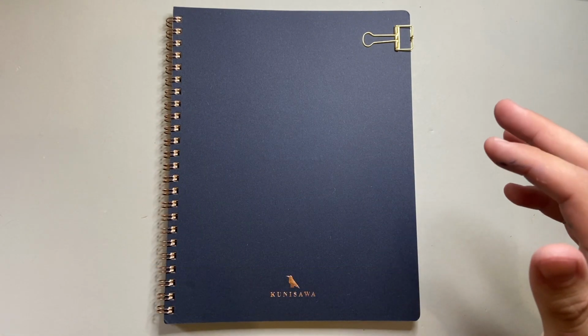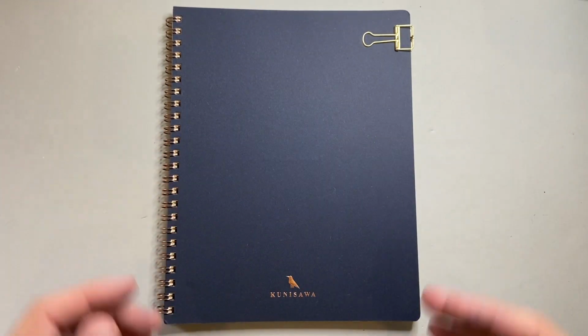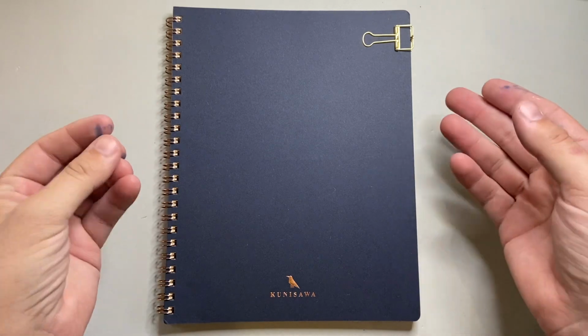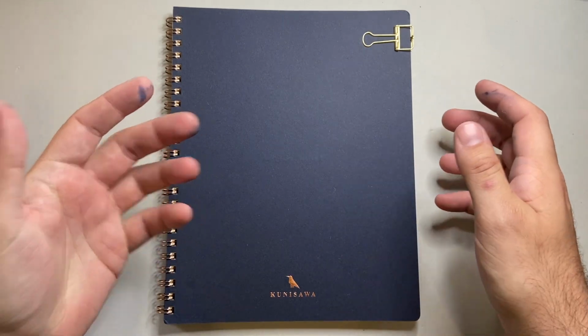A couple of years ago I reviewed some Kunisawa products, notebooks and things like that, and found the paper to be slightly inconsistent. Kunisawa knows that from their testing and have rectified that with their new range of notebooks, which includes a really high quality paper. While they are a premium brand and this is a premium product, this is one of their functional premium products.